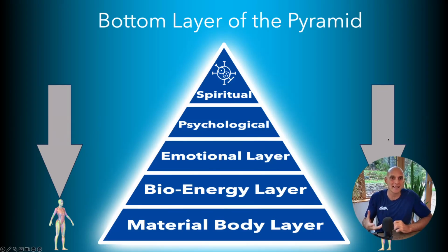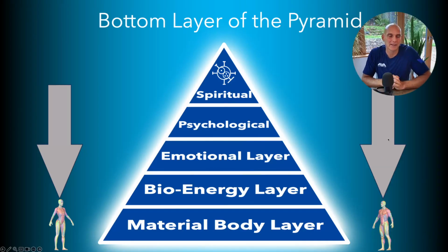Quite often we see the symptoms of ill health in the material body first. And that's traditionally speaking. People only take themselves to hospital or to the doctors if they find something wrong in the material body layer. But it could have been festering or materializing for many, many years or even decades before that, in the upper layers of the healing pyramid. And then you only see the results when you get symptoms of ill health in the material body. So let's look at this.